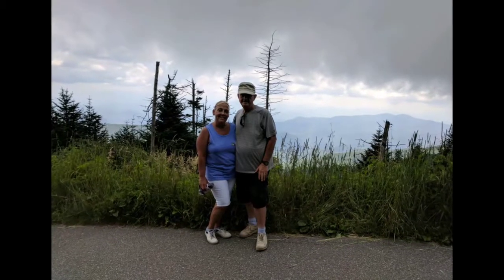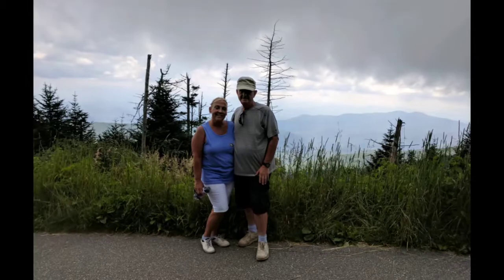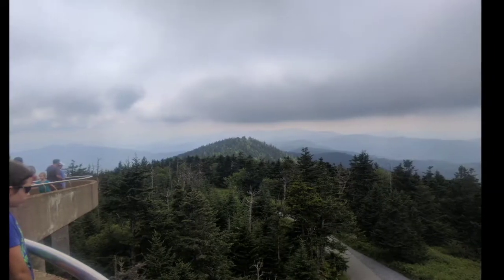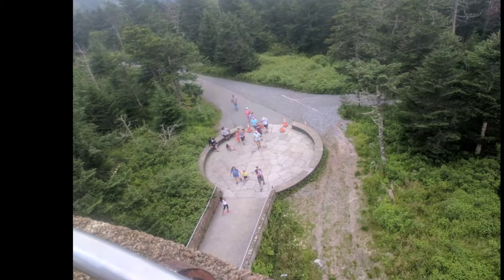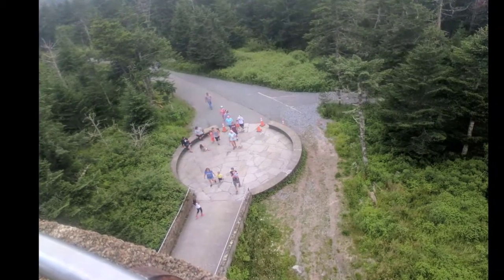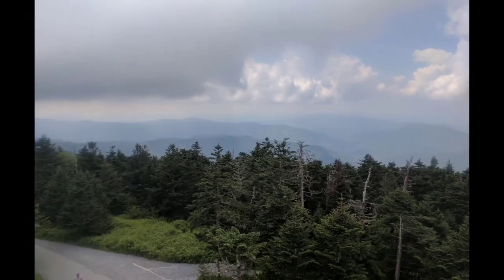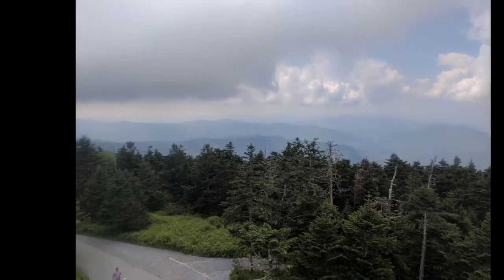There's Mel and Angie, awesome friends. We couldn't have done it without them. There they are. We were up atop. I guess you can see, they say like 7 states from up there on a super clear day. Really, really awesome. Got some neat pictures. And again, thanks to Mel and Angie, it made this hike possible. Without them, we couldn't have done it.